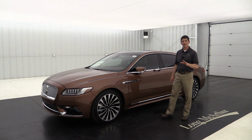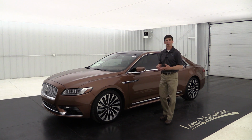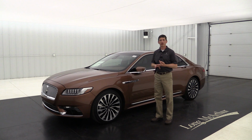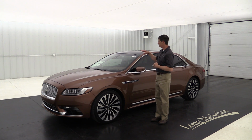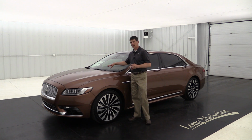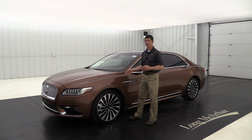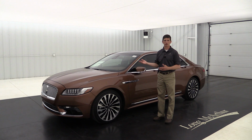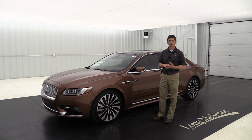And then this does have the climate package to go along with the black label theme. The climate package has 3 great options that are part of this package for the black label. One of those is your rain sensing wipers. It's going to automatically sense that it's raining and go ahead and turn those wipers on. The harder it rains, the harder it will wipe, and that's a great feature to have.